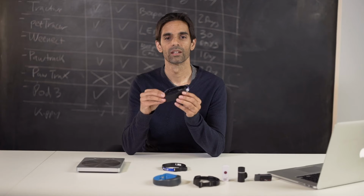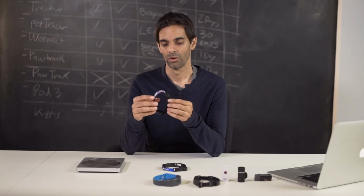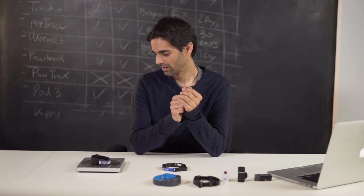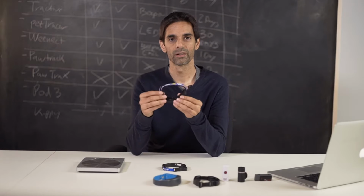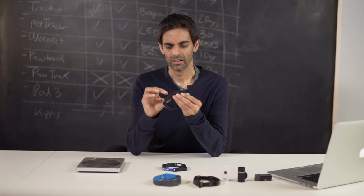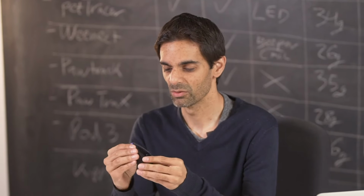Paw tracks. We didn't actually test it in the open field, but it does feel very light. It's 28 grams in total, including the collar. I think it is light because it is very cheap and thin material. It's like plastic, it feels weird in the hands and it looks like it will break very easily.